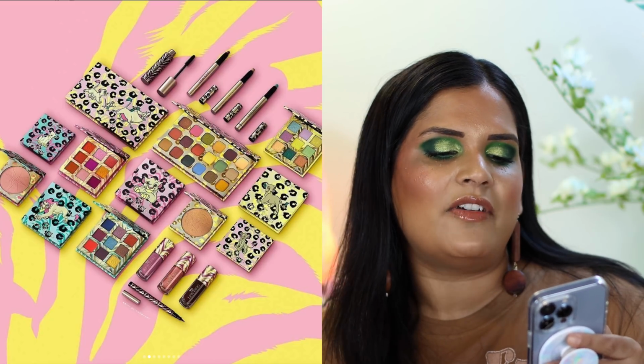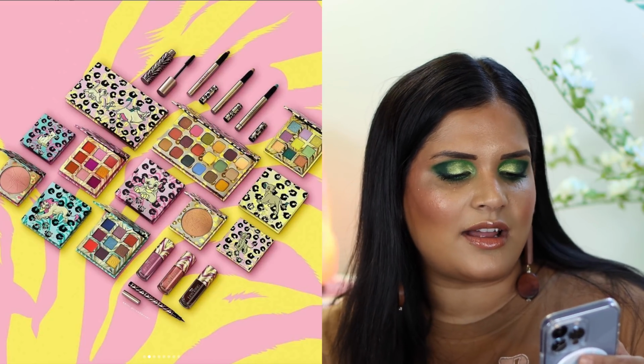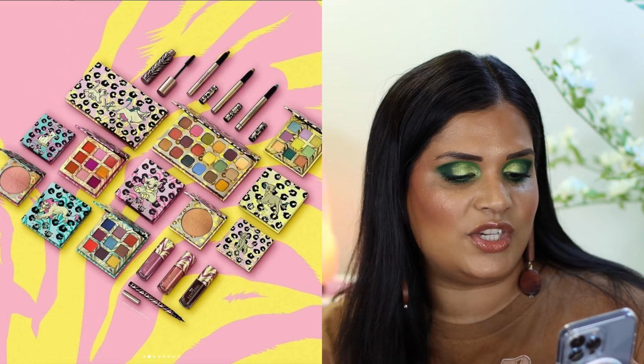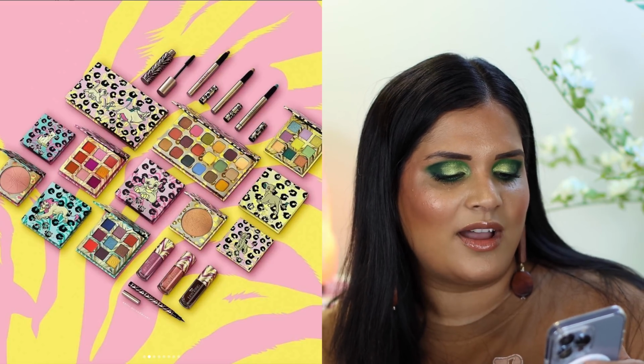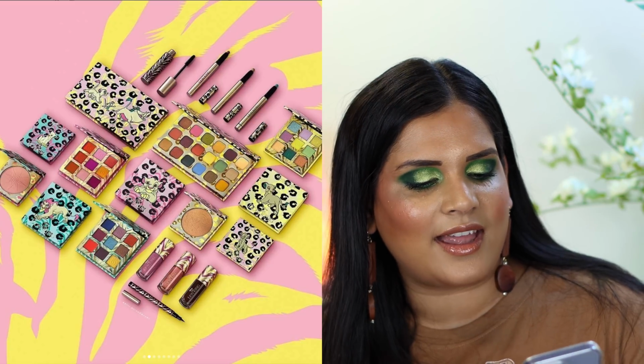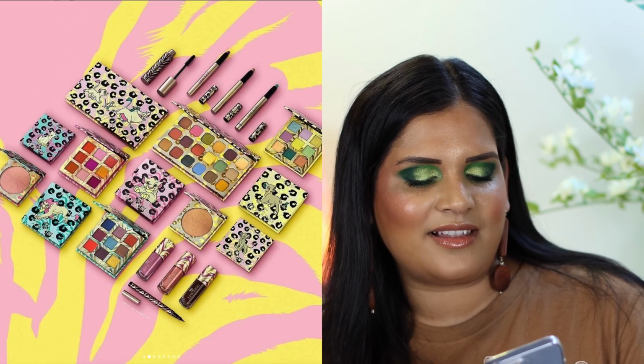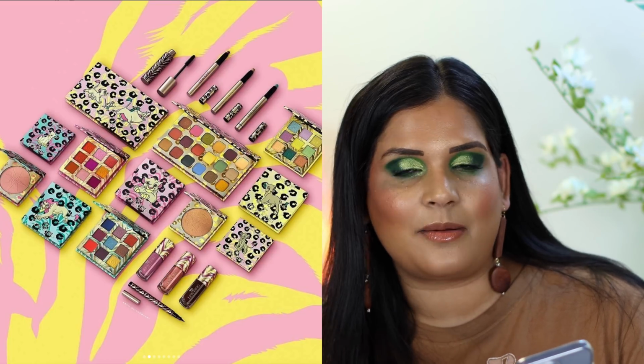So this is all going to be available on February 23rd. I will say this is a giant pass for me. This is way too cheesy in my humble opinion. I just don't really think that it's cute Lion King. It's very over the top Lion King, and it's not my favorite.